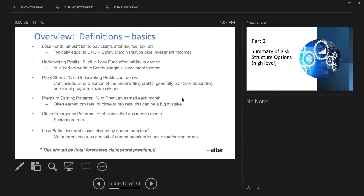Now, profit share is the percent of underwriting profits that you might receive. So think of those underwriting profits listed above. It can include all or a portion of the underwriting profits, generally 50 to 100%, depending on the size of the program, the known risk, and so on. And sometimes it's not as high as 50%, sometimes it's lower.